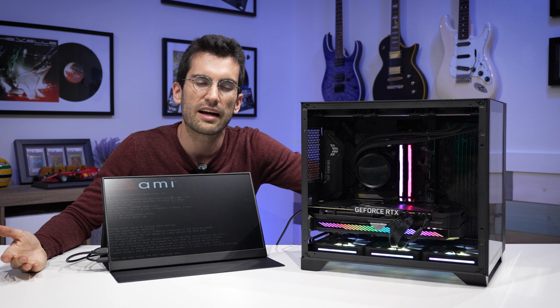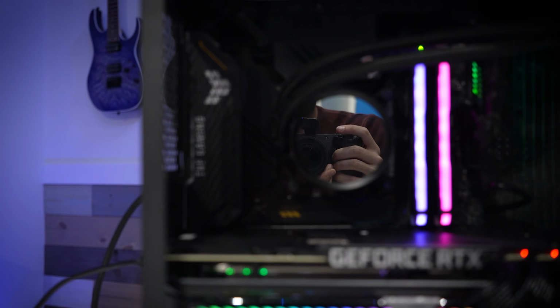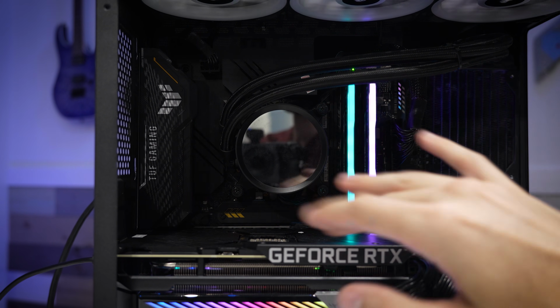But if you hold it down for about a good second or two, the rig fully fires up. Oh, great, it's focusing on my reflection and not the mirror itself. Come on now, there we go. Just gotta trick it a little bit.